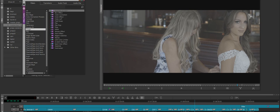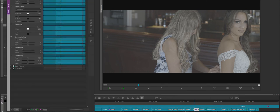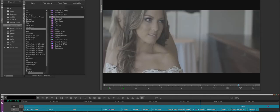I'll just color grade how I would, just to kind of show you guys what things look like. Just completely brought to life. I mean, absolutely crazy transformation.